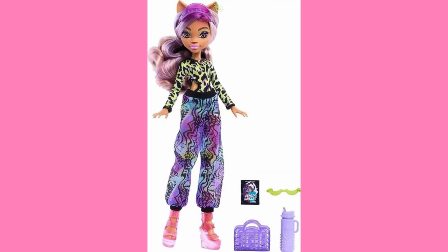On to Clawdeen, because we've talked about Heath more than enough. She's pretty cute. Overall, I don't have that many thoughts on her, but I do like the use of green. I do feel like green is a very nice color that complements Clawdeen well. She's got a green earring, she has green sunglasses, there's green eyeshadow, her bathing suit has a lot of green on it, and she has a little book that is called Howler Thriller, so that's fun.